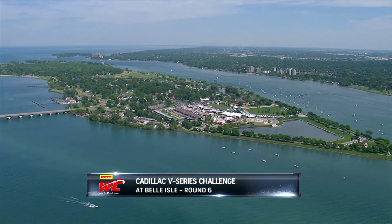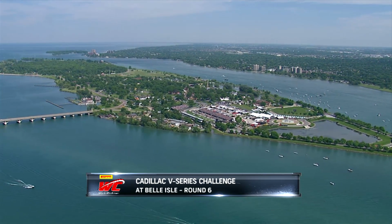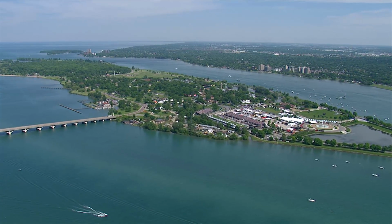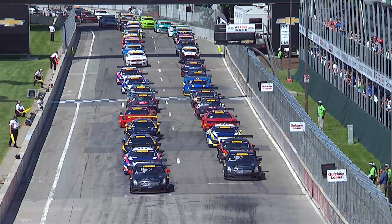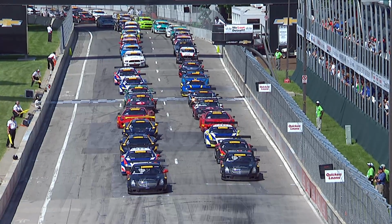Welcome back to the Cadillac CTSV Challenge at Belle Isle, presented by your Detroit Metro Cadillac dealers. What an absolutely glorious venue, beautiful weekend, and we've already had an amazing race unfold in the 5th round of the championship. Now it's time for round 6. All right, we're looking for it. Race time here at Belle Isle. Revs are coming up.